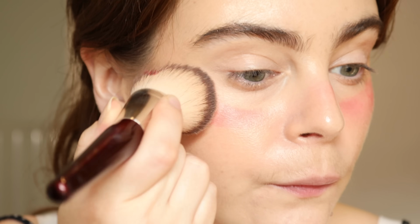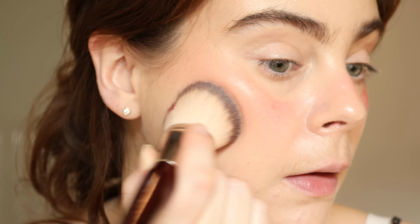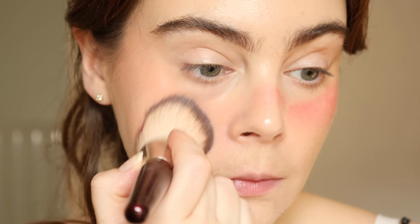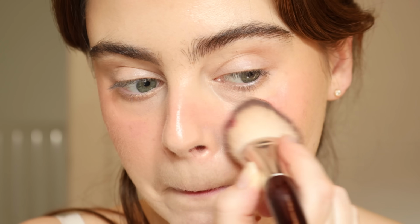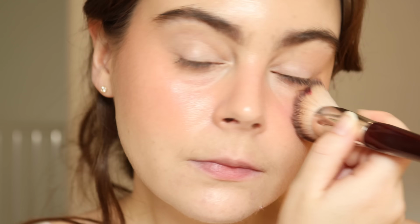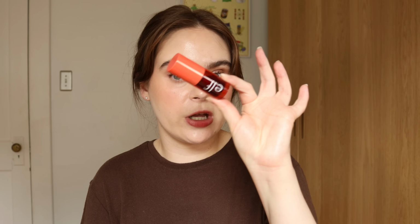This is a really unique texture. It does feel almost like a jelly. Truly, it has almost this watery gel kind of quality to it. And yet it is concentrated with pigment. But to me, it doesn't feel like a gel version of something like Benetint or the e.l.f. Sheer For It blush tints, which we'll talk about in a second. It really is doing something completely on its own.